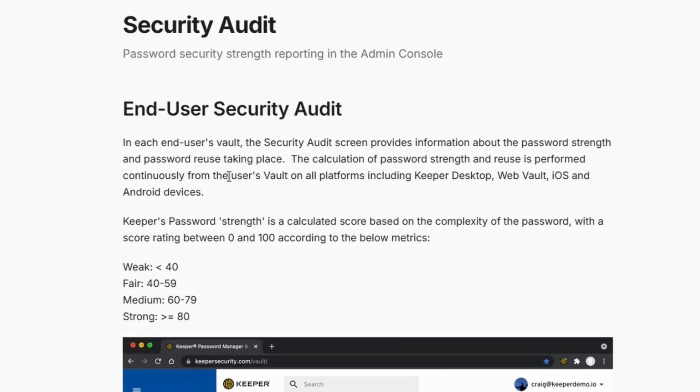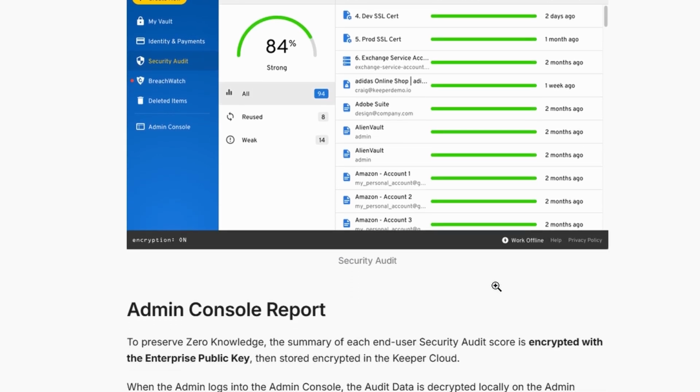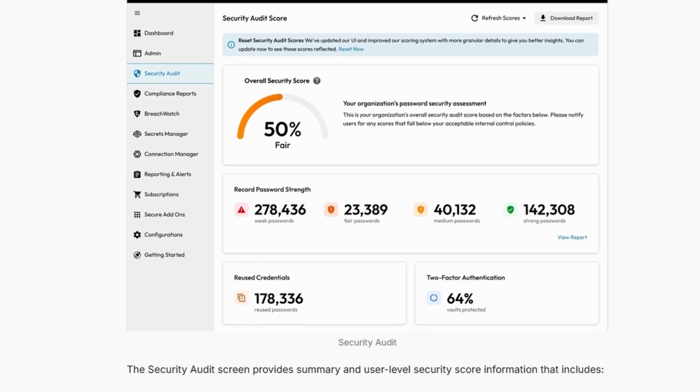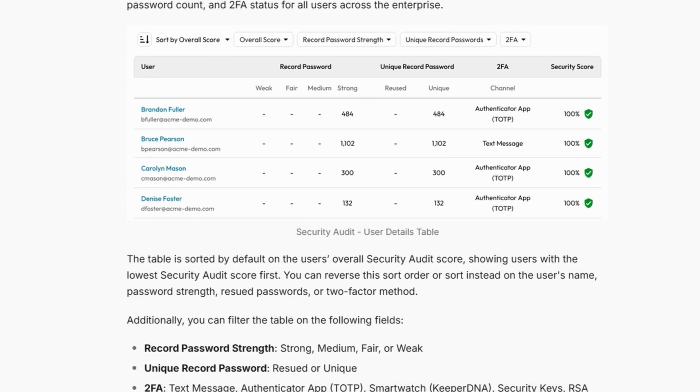A unique addition is Keeper Chat, which combines messaging with security. This built-in feature allows you to communicate securely by storing all messages in a separate vault that can only be accessed after verifying your identity. Whether you're discussing sensitive topics or sharing important information, you can rest easy knowing your communication is locked tight.